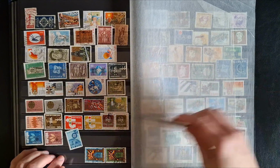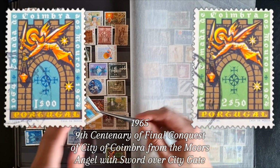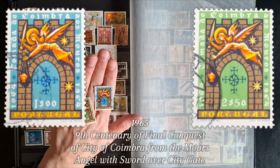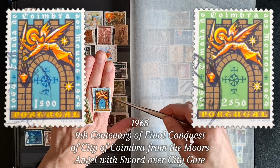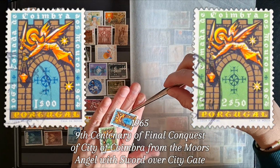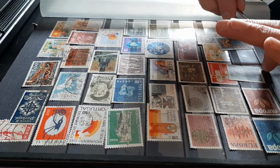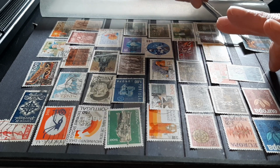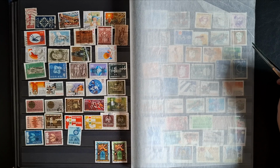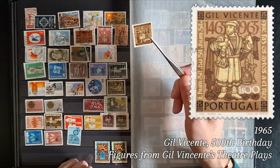Some Europa stamps here. Oh, one is loose for some reason. Not sure if this is a Europa stamp. This is a $1. This is a $2.50. It's like a fighting angel or something. Coimbra. Does it say? Tornado de Coimbra, Muros. Muros, would that be death? I don't know. Not sure. Olympic Games. Also interesting. Not the most beautiful, but pretty interesting, I have to say. Gil Vicente.